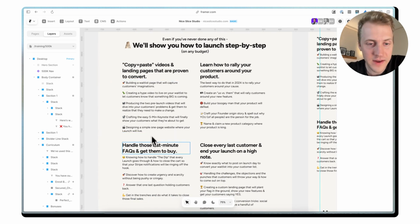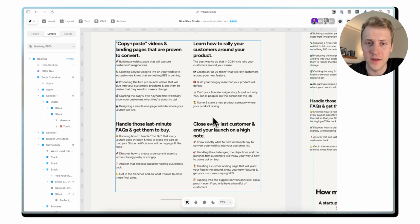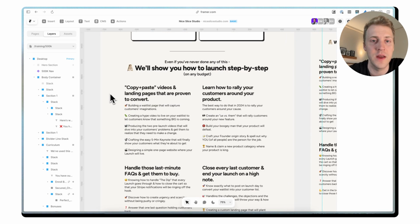So headlines, make things easy to read, make bullets. You know what? I could even change some of this stuff. Like instead of emojis here, I could add numbers, make a numbered list so that it's a little bit more digestible. That could be one way to improve this section.